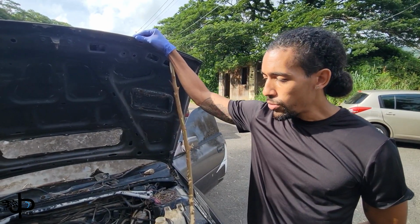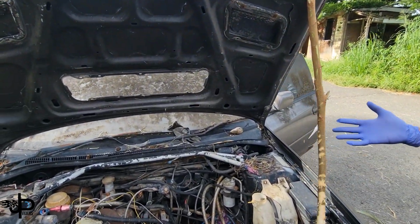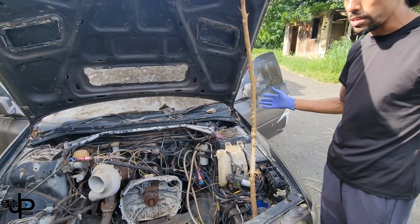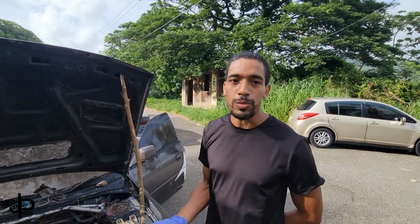So the goal for us here is, obviously it's in really rough shape. There's not a whole lot that I can do from the detailing end to repair a lot of the damages, but we're going to try our best to get the exterior and the interior as good as possible, and I'm confident that we can do this.